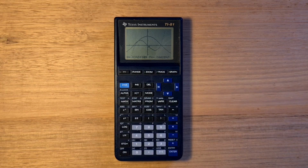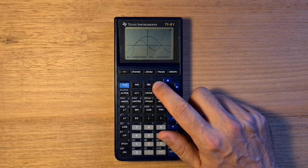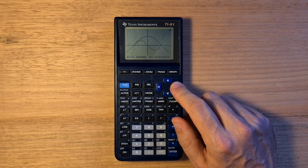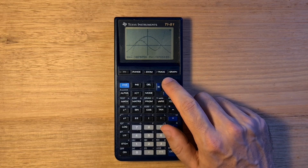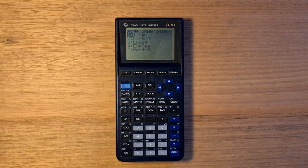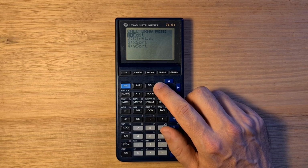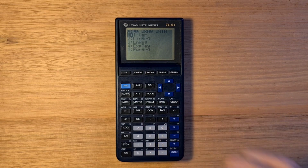The trace screen allows the graph to be displayed with a trace cursor that can be used to scroll left and right along a particular line. And you can switch equations using up and down. And the 81 also has a statistics screen where you can enter data and draw charts and perform linear, exponential and power regressions.